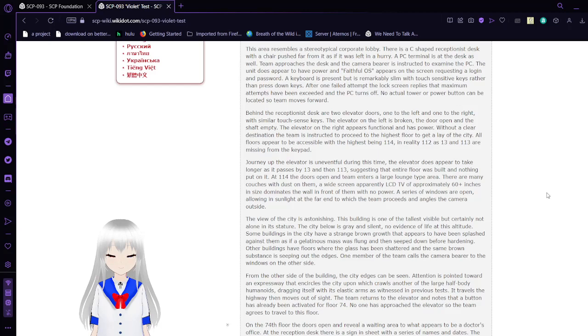Without a clear destination, the team is instructed to proceed to the highest floor to get a lay of the city. All floors appear to be accessible, with the highest being 114, and in reality 112, as 13 and 113 are missing from the keypad.